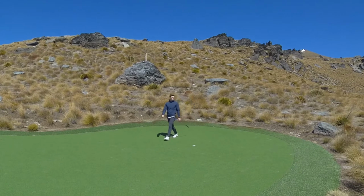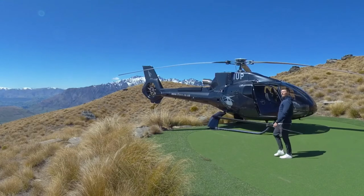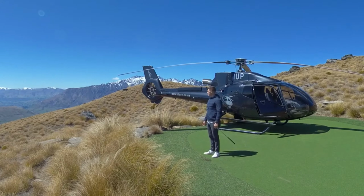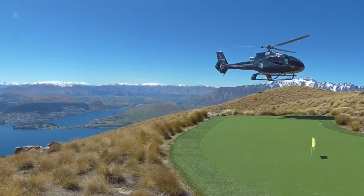This exclusive heli-golfing tour is the only one in New Zealand and maybe even the only one in the world. This par 3 unique golf experience has 4 tee boxes for the altitude golfer to attempt their hole-in-one. It is a truly unforgettable and unique golfing experience.